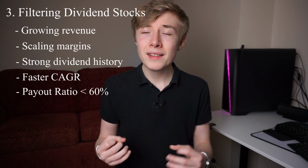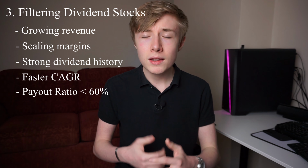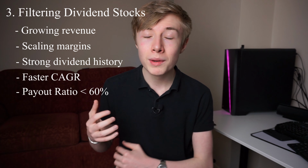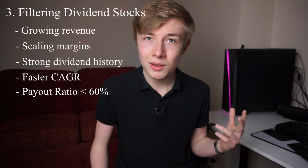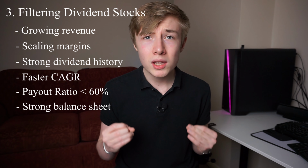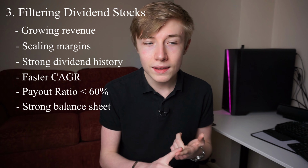I also look for companies that have payout ratios of less than 60%. This means that they're able to reinvest at least 40% back into the business to continue growing their revenue and earnings, whilst also paying out a healthy amount to shareholders in the return of dividends. Lastly, I look for companies with high quality balance sheets. This means they have little to no debt and high amounts of cash available, so that they're very unlikely to go bankrupt, mitigating that systematic risk in the portfolio.